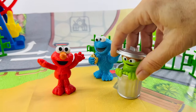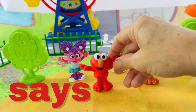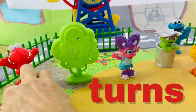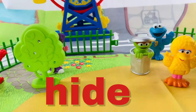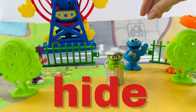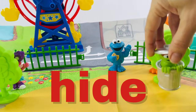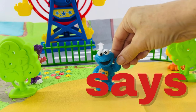"Yes, you found me." Big Bird and Abby want to play hide and seek. "Okay," says Elmo. "Let's play. I'll count to 10 while you hide." Elmo walks over, turns to the fence, and starts to count. Abby runs to the tree and hides. Big Bird walks to the other tree and hides also. Oscar the Grouch says, "Where should I hide?" He sees the other tree and slides over to hide behind the other tree. "What about me?" says Cookie Monster. "Where can I hide?"